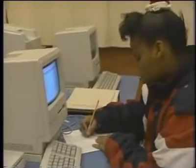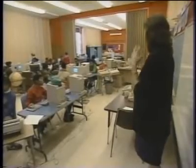We have some kids who probably wouldn't have opened a book on a subject this year had it not been for the encouragement of the technology and knowing that if they did this, they would be able to use the computers, they'd be able to use the video cameras. For the Computer Chronicles, I'm Maria Gabriel.